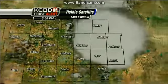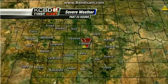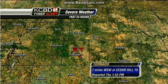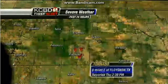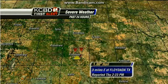Now the storms that are up over the northeastern part of the viewing area that we're looking at here, want to just mention the storm reports that we have had, several reports of funnel clouds and tornadoes. So a little closer look at that. Again, about 1:53 near Cedar Hill, we had a report of a tornado. 2:22 near Cedar Hill, another report. And then about 2:30 just east of Floydada. The yellow triangle there is a 1-inch diameter hail report.